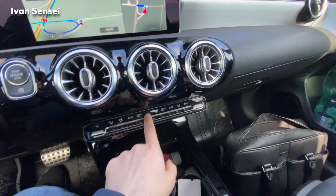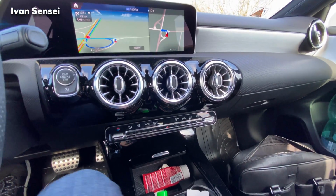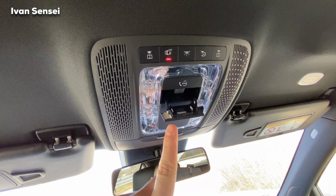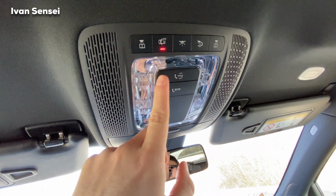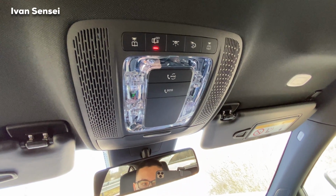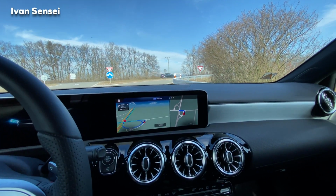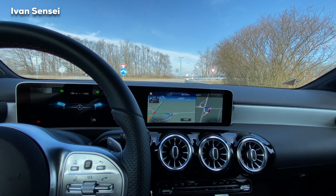You need to put the hazard lights on, that's obvious. And here we have the SOS button, and you only press this when there is a bad emergency. When you have a flat tire or the car is broken, then you need to press this button, and it will connect you with the Mercedes-Benz phone operator.